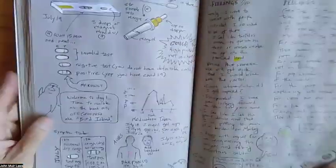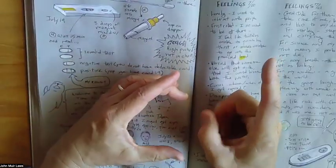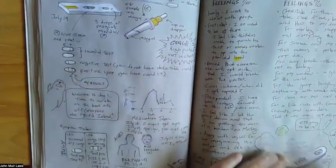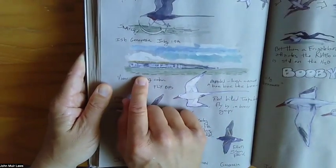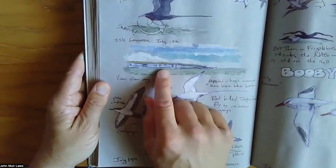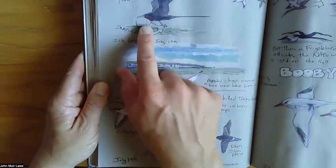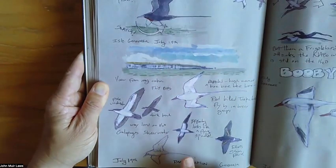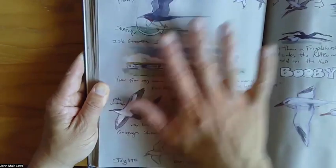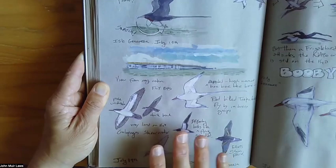Oh, by the way, we're off Genovesa. Every once in a while, the boat was positioned looking out to sea, but every once in a while, it would turn, and I could see a little bit of Genovesa Island. So this is on the 19th. I've got COVID, but every once in a while, I had a window, and that window would look out, and I could see birds doing things. And so this is the excitement and the drama that I'm seeing from my window.